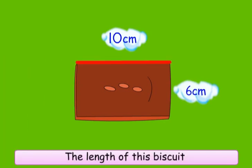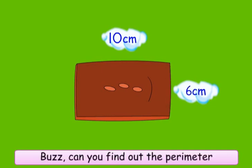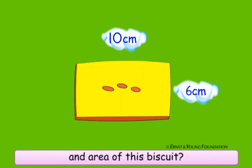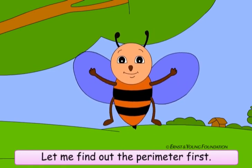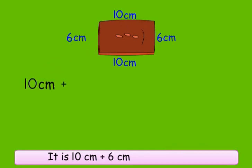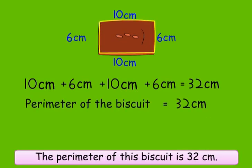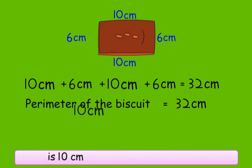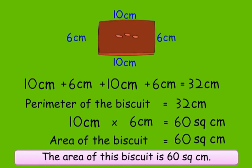The length of this biscuit is 10 centimeters and the width is 6 centimeters. Buzz, can you find out the perimeter and area of this biscuit? Yes, Futta. Let me find out the perimeter first. It is 10 centimeters plus 6 centimeters plus 10 centimeters plus 6 centimeters. That is 32 centimeters. The perimeter of this biscuit is 32 centimeters. Now, the area of this biscuit is 10 centimeters multiplied by 6 centimeters, which is 60 square centimeters. The area of this biscuit is 60 square centimeters.